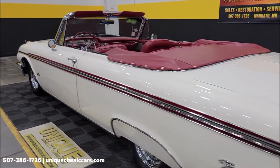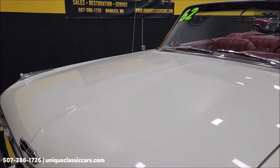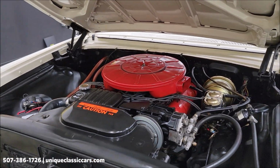All right, I'm going to slip up to the front. Let's pop this hood a second. Might be able to get this one one-handed here in a second. See if I can do it. Look at this. Very original looking engine bay.